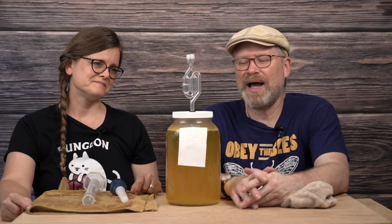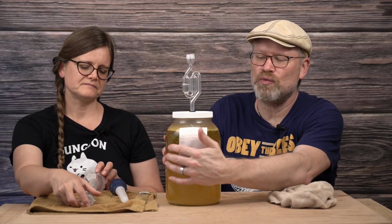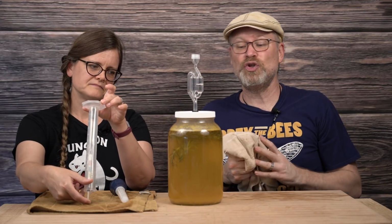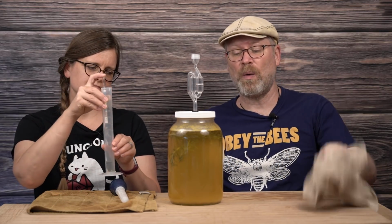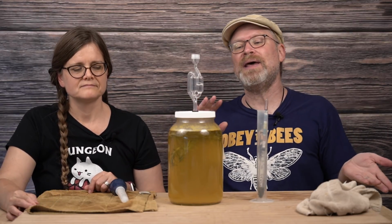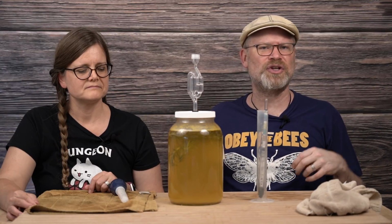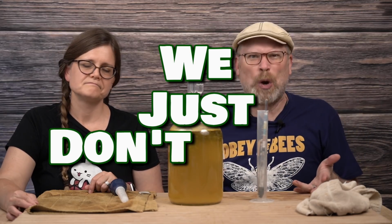But anyway, I wanted to take a reading on this and find out how it's doing. We started this on June 3rd, so this is going on almost 5 weeks. It's not even all that old. It started at 1.058 gravity. It is intended to be a low ABV mead that we haven't quite decided if we're going to make sparkling, or if we're just going to pasteurize it, or if it's going to stay dry. We just don't know.